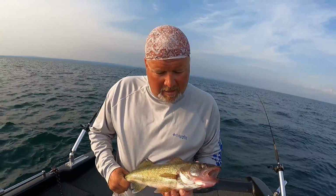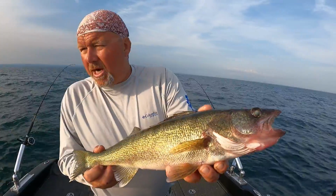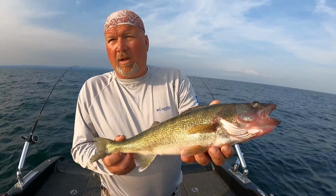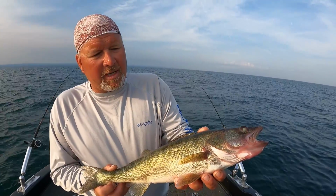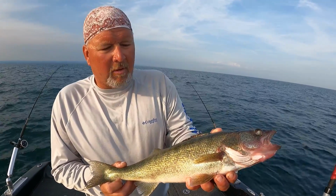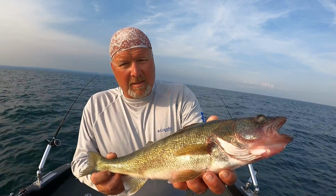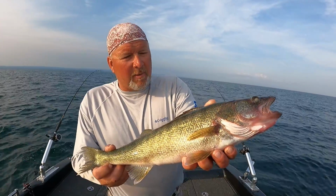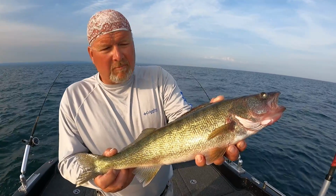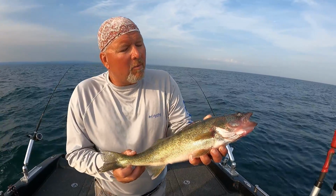Again, we're in the eastern basin of Lake Erie. What these fish are, these are our migratory walleyes. We're mid-August right now, and these fish have migrated down from the Ohio basin, which is the western basin, chasing all of the smelt and the emerald shiners that basically stage themselves out in this deep water. We're a lot deeper here.